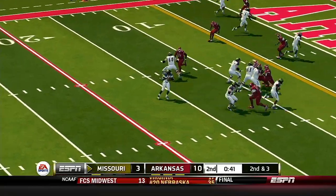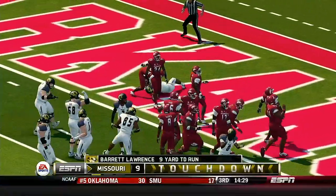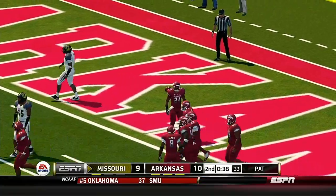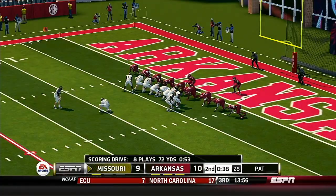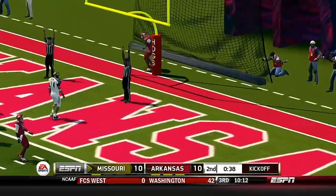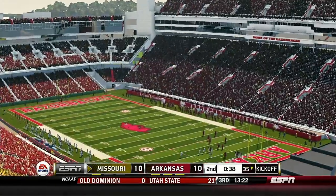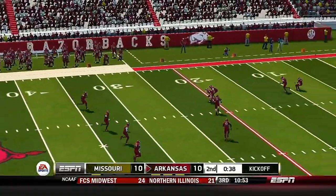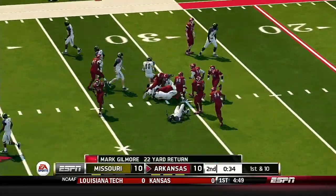Now he's scrambling. Keeps it, and he's got a touchdown. We'll be tied with the extra point. And he hits the PAT. So that's an 8-play, 75-yard drive. And the result, 7 points. Moore has the ball all teed up, and he's ready to kick this one off. Tackle at the 31-yard line.